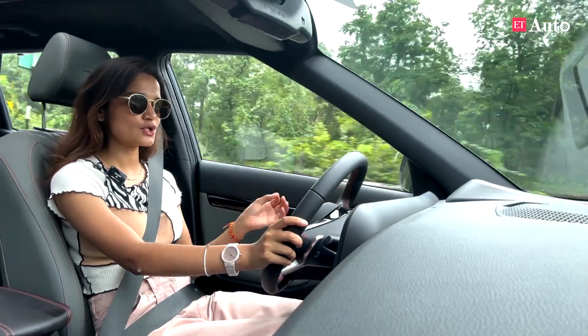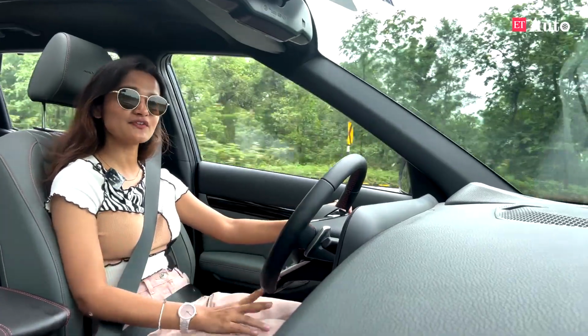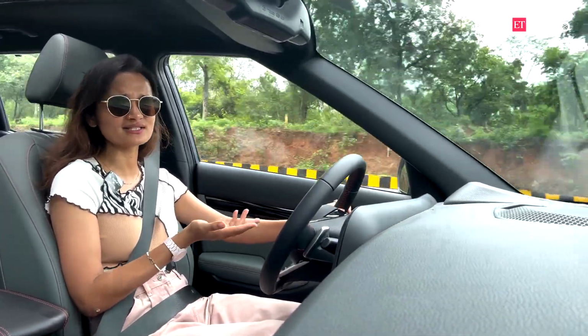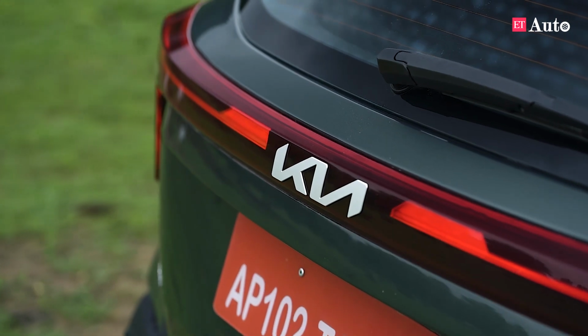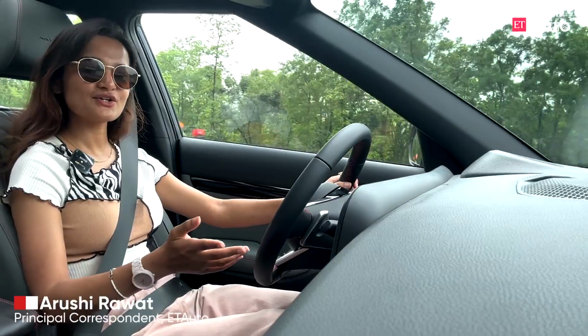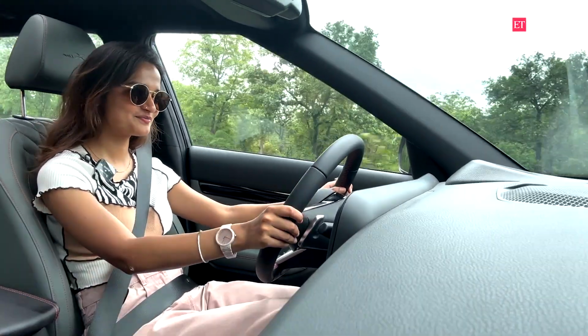Let me keep this short, simple and straightforward with you. This is the new Kia Seltos Facelift, and with this, Kia has gone with the ideology that why fix something when it isn't broken? And it is completely fine, because Seltos has always been a near perfect SUV, and with these additions, it is a different ball game altogether. My name is Arushi Rawat, you're watching ET Auto, and this is the Seltos 2.0.